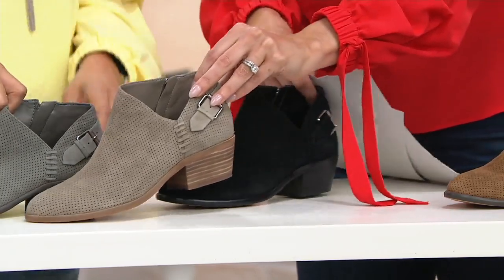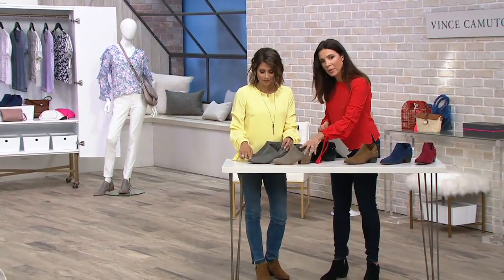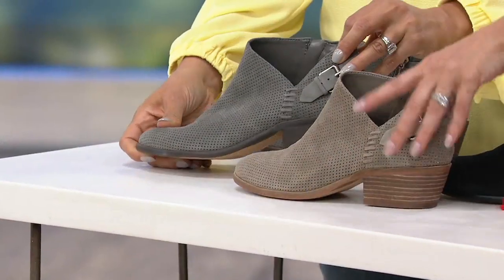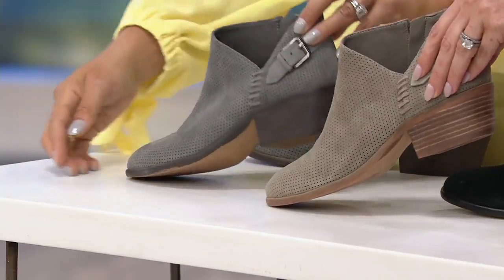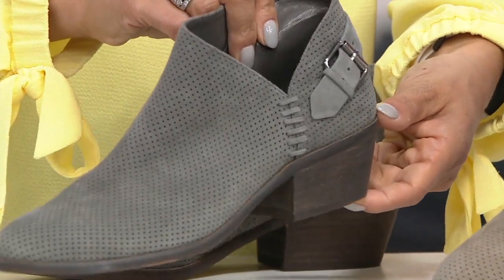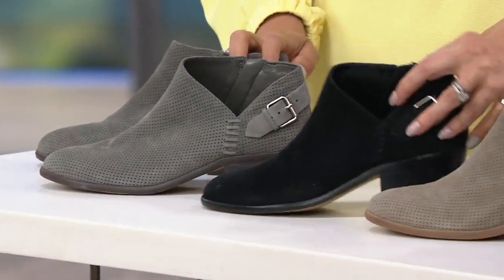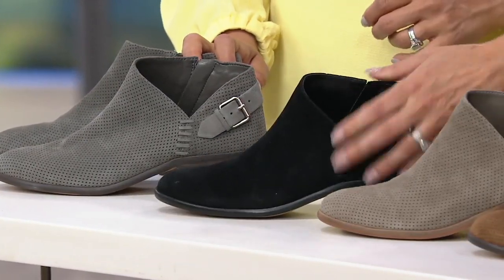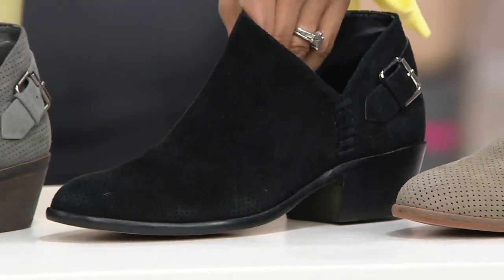Let's put the Foxy next to the gray stone for a minute so you can see the difference. The gray stone is this beautiful blue-based medium gray, and then here's the Foxy. With the Foxy, you get more of a brown stacked heel. With the gray, you have a little bit of a darker stacked heel. Perfect. And then right in the center of Foxy and Greystone is this perfect black that can be as dressy as you need it to be, but can be as casual and cool as you want it to be.